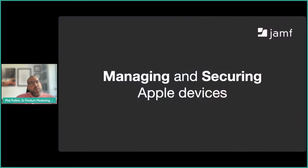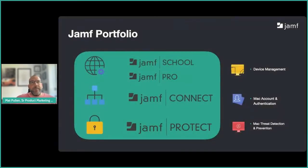So how can we help with that? How do we move away from this kind of negative aspect to what we can do to make a difference? How do we manage and secure our Apple devices and combat these challenges that we've just seen? Now, if we take a look at the products that will support device management in the form of Jamf School or Jamf Pro, we can support your devices through updates we've highlighted as being important. Jamf Connect, which supports your Mac accounts and authentication, ensuring that users' identity is checked before accessing these devices. And Jamf Protect, which is your on-device threat protection.